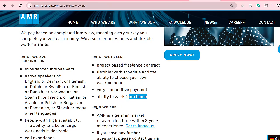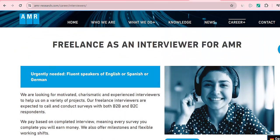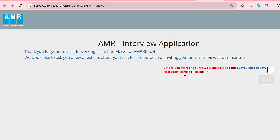Some brief information about AMR is listed below. So once you feel that you can do this particular job, why don't you join them? Hit the apply now button, right? And of course, they'll take you through some kind of interview process. Before you start, you need to do some survey, and then you'll be invited for some kind of interview. This one can be done online.